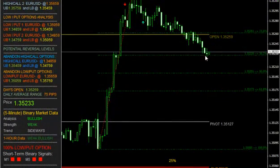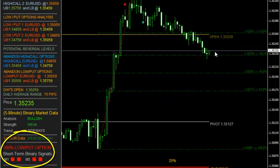The retest has failed. There's an indecision bar there at the 38.2, which is good cause for the price continuing to retrace for a little bit due to the indecision, or continuing short, since ITM Saturn PRO is still showing a 100% low put option probability on this trade.